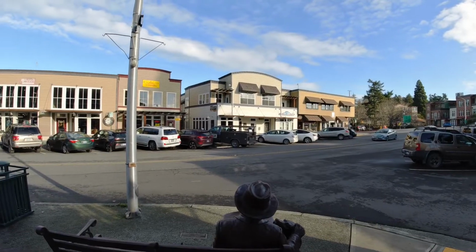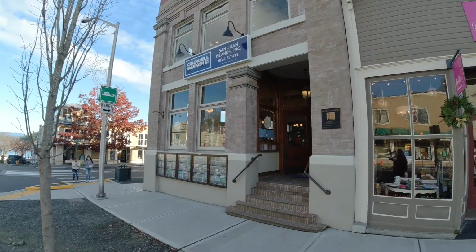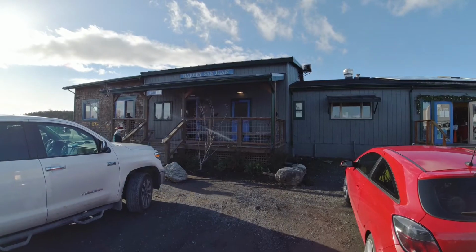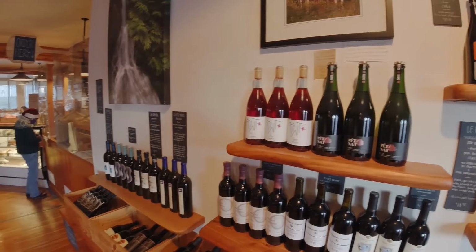Well, like that, it's time to head back. Always too short of a visit here on Friday Harbor. But before we leave, I'm going to make sure I stop by the San Juan Bakery.